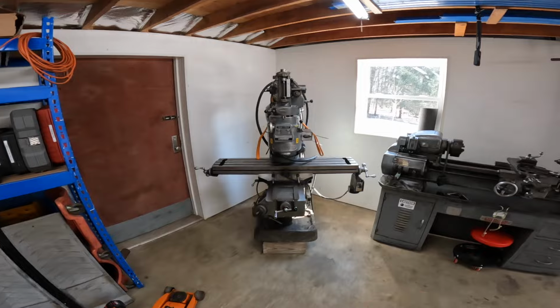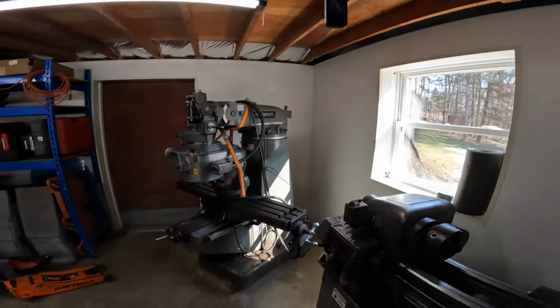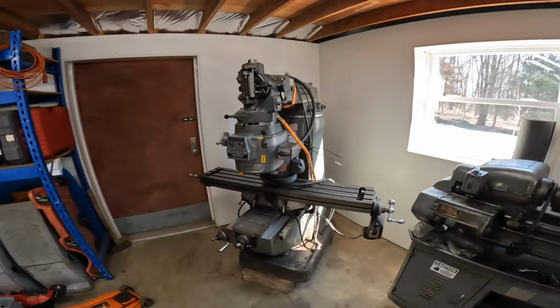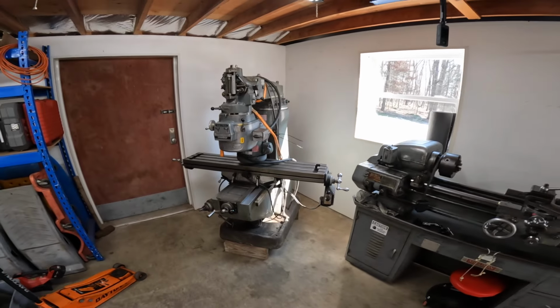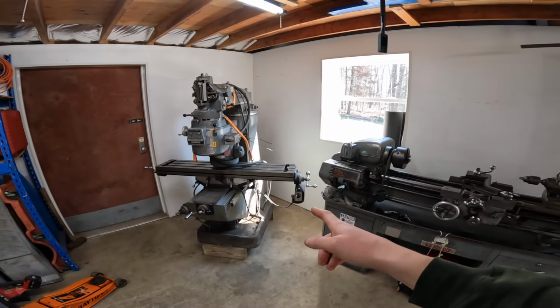We still have to push it back a little bit. There's quite a bit of room behind it, and we're still trying to figure out exactly how we're going to do that, because we can't really pick it up anymore. But a problem that this presents is that it's so close to the lathe.